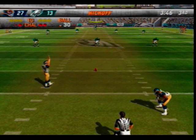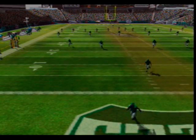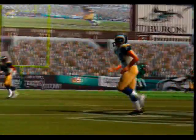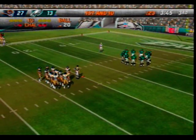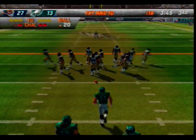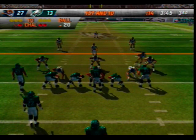Brown comes in to kick off. Smith back deep to return. This one is handled by Smith. Been a rough start to this game, but they still have enough time to turn it around. It's first and 10. We'll start the drive at the 20-yard line.